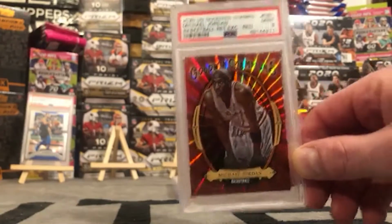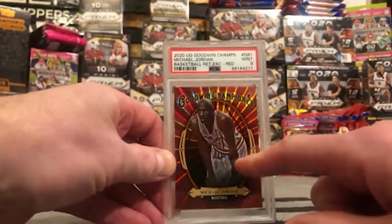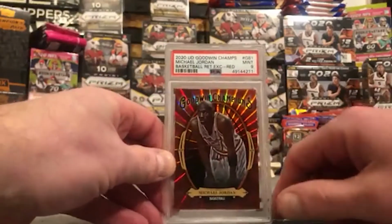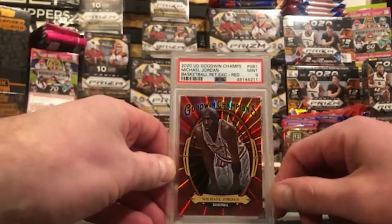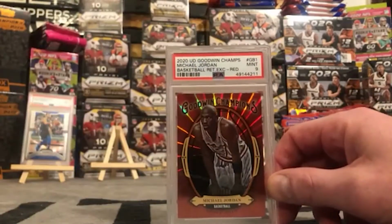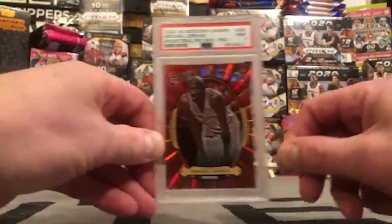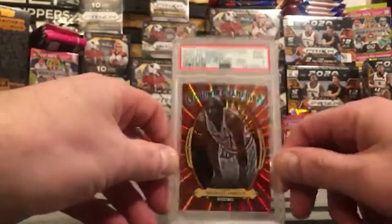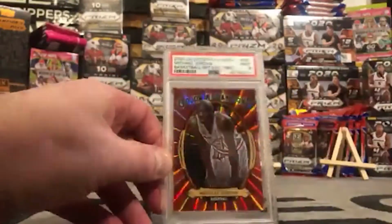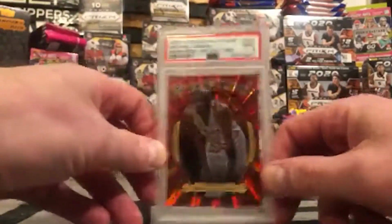That's what I thought. I also sent in the silver of this, which is just base, no number. I sent the silver in. So, yeah, super excited about this card. This is strictly PC. I'll never trade, sell, do anything with this card. I don't care how much it ever gets to. But this is the only one. Wham, bam, thank you, ma'am.